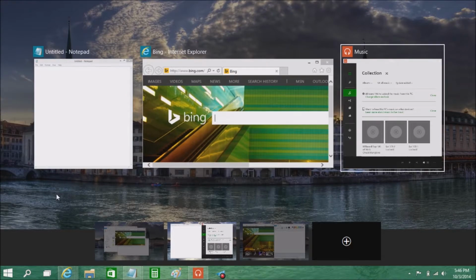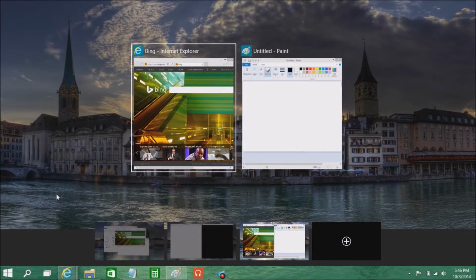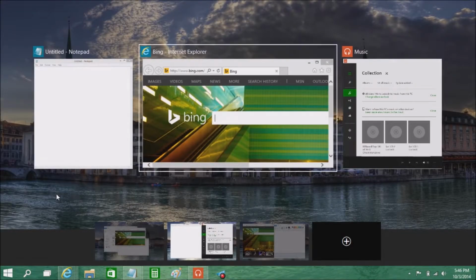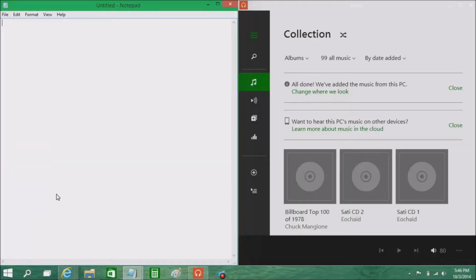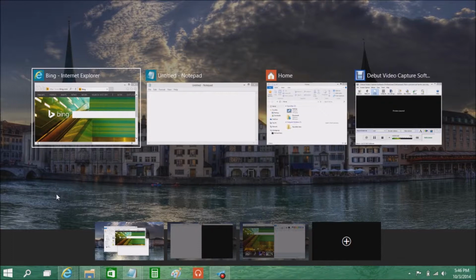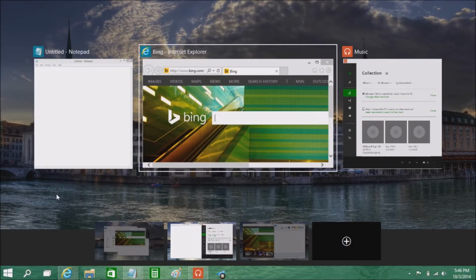And one thing you may notice as I'm going through my desktops, the task switcher shows you what's open on your desktop. So we've got Internet Explorer and Paint over here. And if we go to this one, Untitled Bing, or you've got Notepad, Internet Explorer, Music. And then on this one, we've got, let's see, a bunch of other stuff here. So that's also nice that it kind of keeps the task switcher in mind with whatever desktop you're working on at the moment. So that's cool.